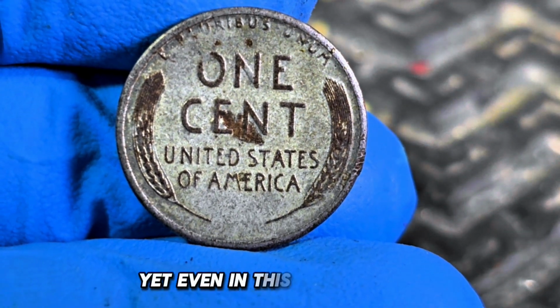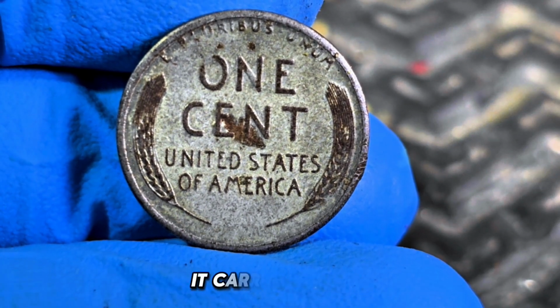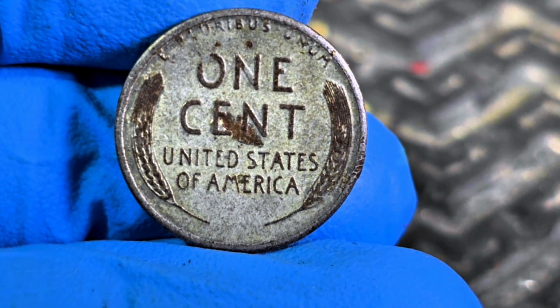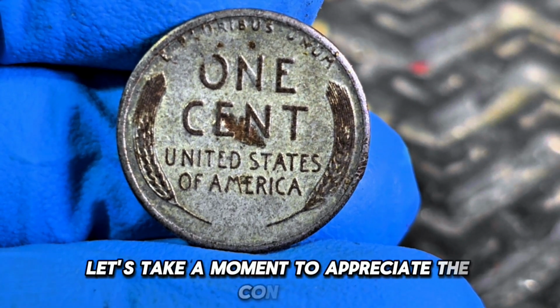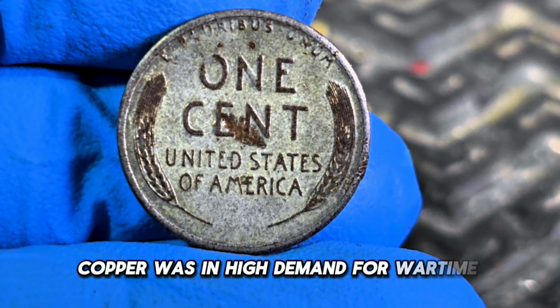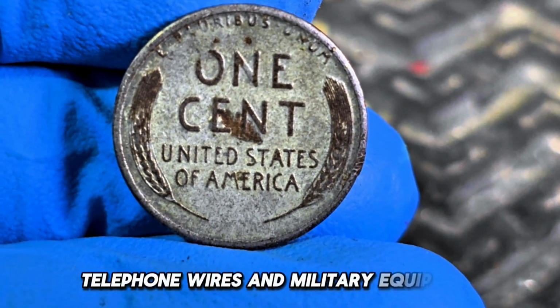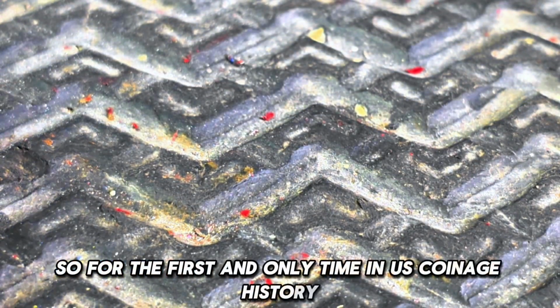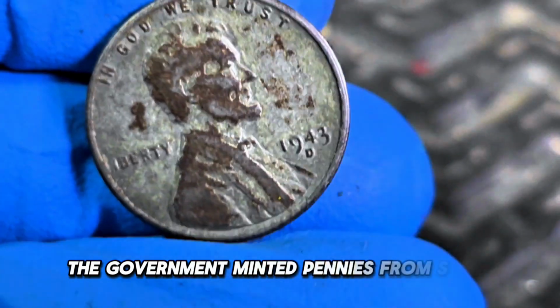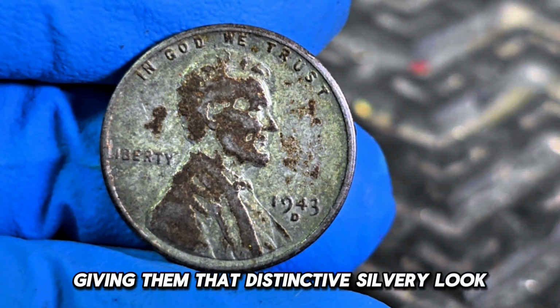Yet, even in this rough shape, this coin carries more than just metal. It carries history. Let's take a moment to appreciate the context. Back in 1943, copper was in high demand for wartime materials like shell casings, telephone wires, and military equipment. So, for the first and only time in U.S. coinage history, the government minted pennies from steel coated in zinc, giving them that distinctive silvery look.